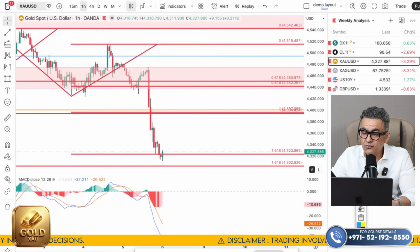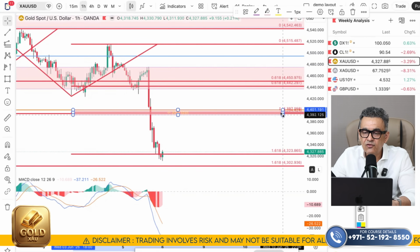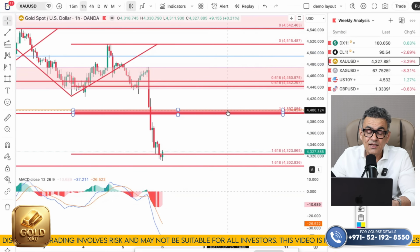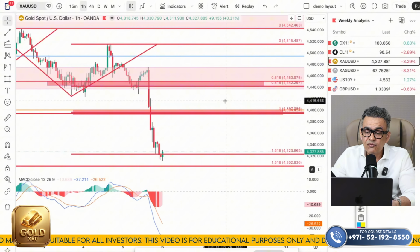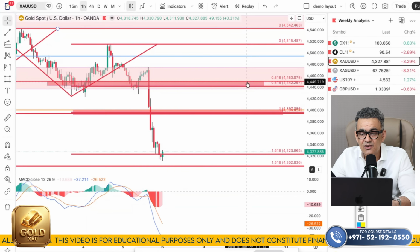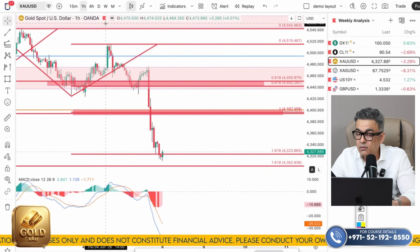So short term traders, when the market reopens on Monday, you need to look at the zone around 4385 to 4400 as the key resistance. This is the local resistance in sight on the 1 hourly frame, and a higher one sits around 4440. So if you are selling around 4400, 4385, then you need to protect your sells with a stop loss above 4450, and your first target would be 4250 followed by 4200.